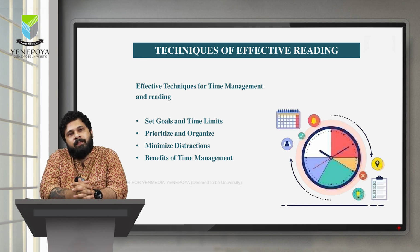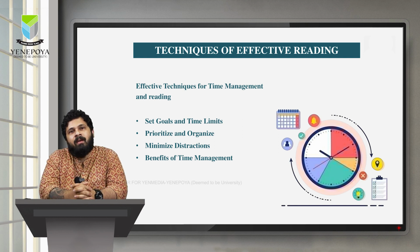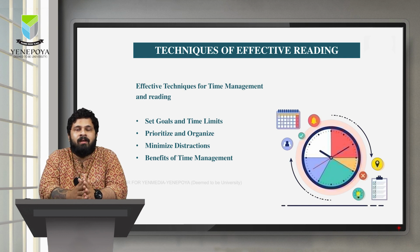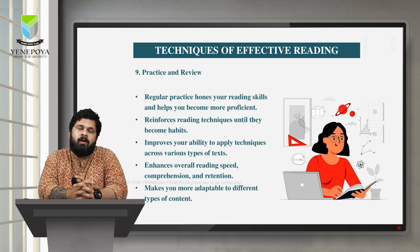Reflect and adjust. Periodically review your time management techniques to assess their effectiveness. Reflect on how well you are adhering to your allocated time limits and whether your prioritization strategy is working. Adjust your approach as needed to optimize your reading routine. Finally, we move to the last technique, that is practice and review.